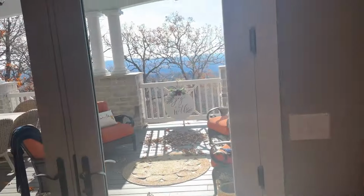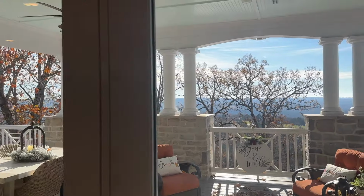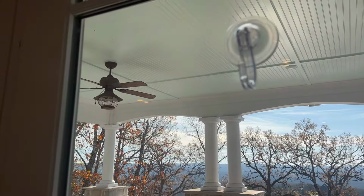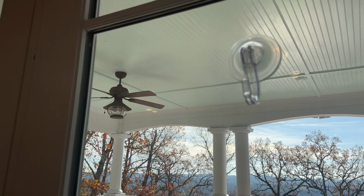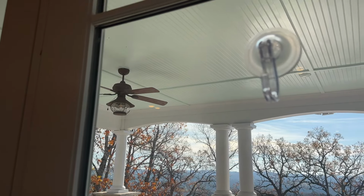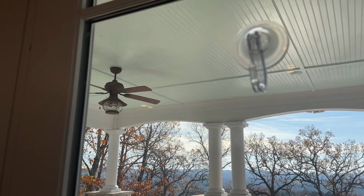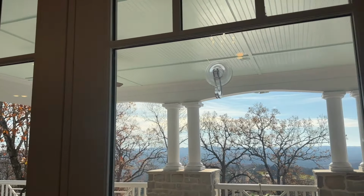I'm going to add a couple wreaths. This isn't really a vignette, but I did buy these. These are probably my older ones, but I finally found some on Amazon that are like these. I tried a couple of other brands and they don't hold.